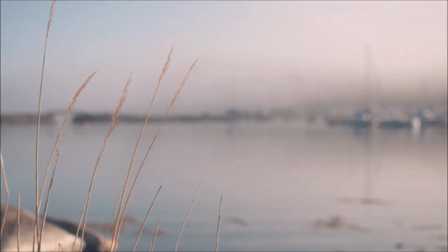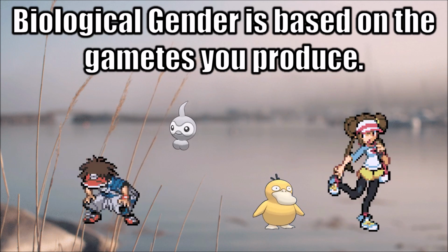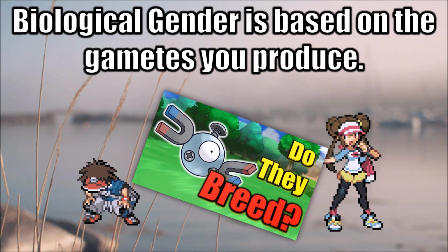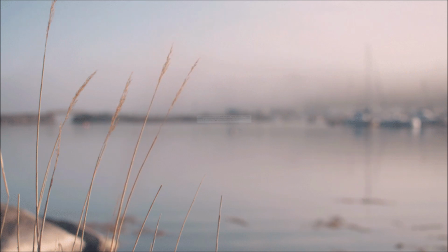Lastly is the gametes themselves. We're going to just go ahead and assume that because your biological gender is determined by whether you produce sperm or eggs, they carried that same definition over to Pokemon. So males in Pokemon produce sperm, females in Pokemon produce eggs, and the genderless Pokemon produce their own unique gamete. Yeah, we're going to just assume that all sperm and eggs are compatible in this world.